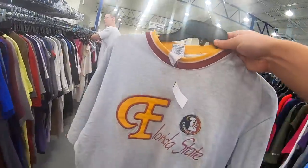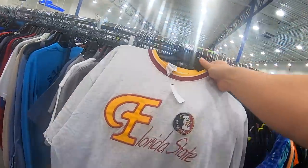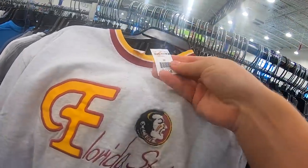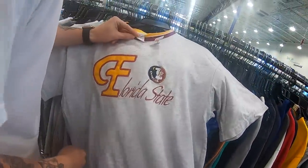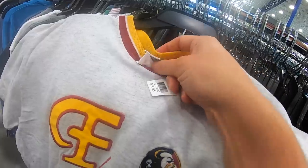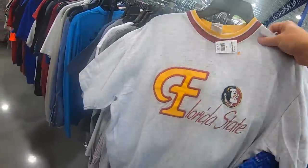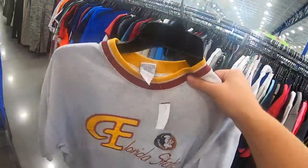It's actually kind of cool, dude. It's an old Florida State shirt. Okay. Embroidered. Made in the USA tag. $4. It's not single stitch or anything. But this is all embroidered. The neck pull. Yeah. You don't want it? Would you wear that back in your high school days? Probably, yeah. You used to have that Florida State hat. Yeah.